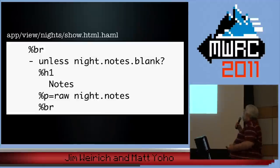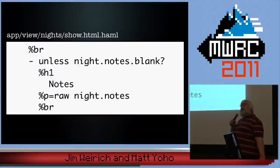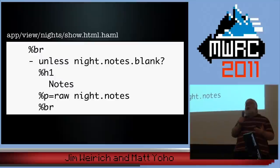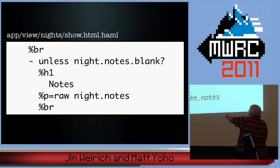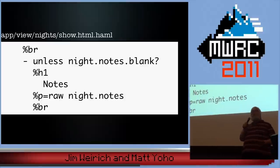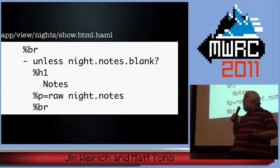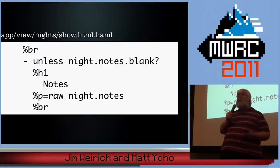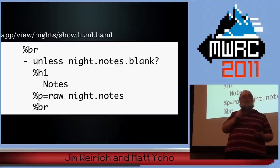Okay. So, this all came from the fact that we wanted to allow the user to put things like bold markup characters into that form. So to do this, we put raw right in here. This is a Rails 3 thing. By default, Rails will sanitize all your HTML, which is good. That's a good thing that it does. But to bypass that, use the raw command. This is opposite from Rails 2, where you had to put the H in all your output to make sure it was sanitized.